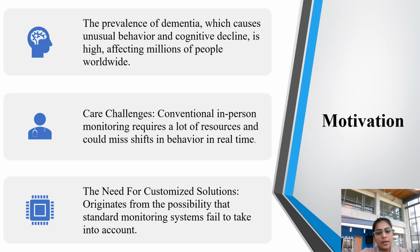There are some late and moderate symptoms, which are increased memory loss and confusion, trouble recognizing family or friends, difficulty with coordination and motor functions, sleep disturbances, hallucinations or delusions.